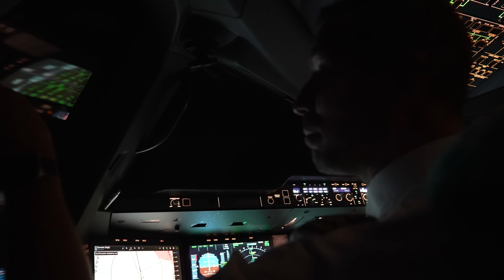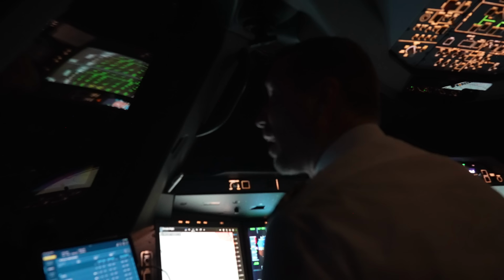Now there is some northern lights forming up on the horizon. Can you see the slight glimpse of green? Oh yeah, right there, yeah.